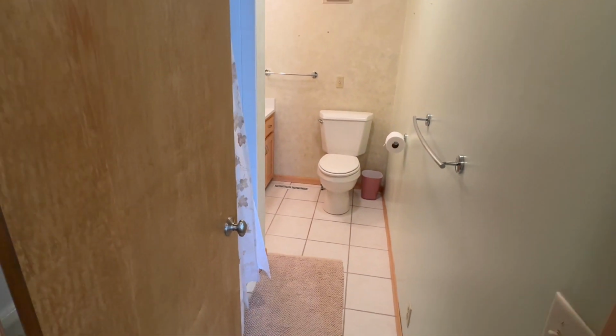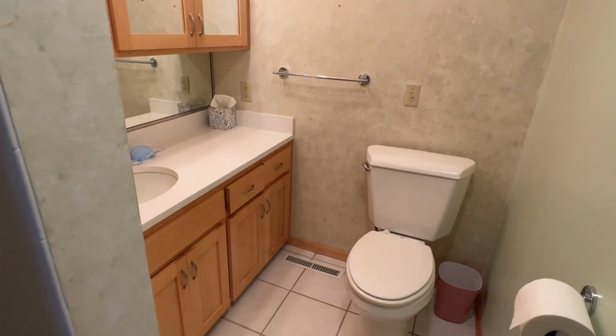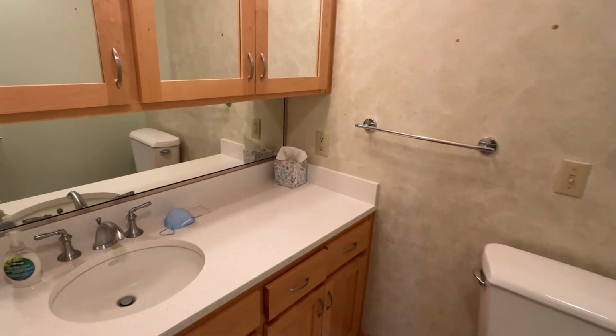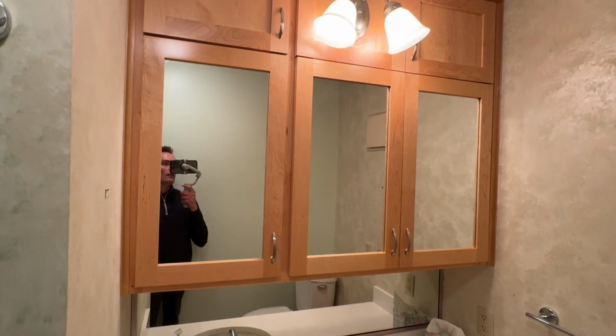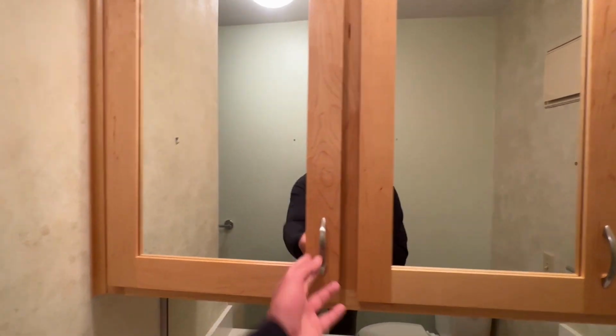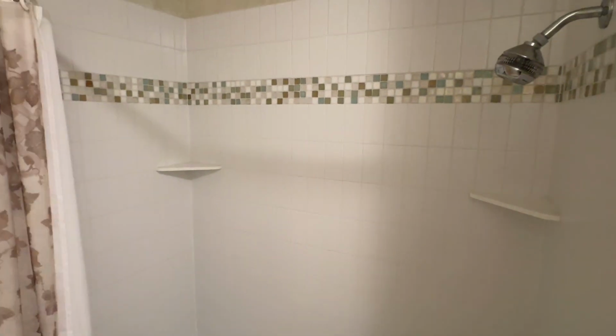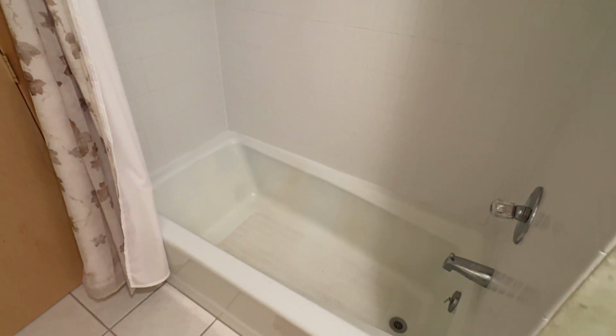Here is going to be a full bath on the main floor here. So you have your toilet straight ahead, tile floors, and then awesome built-ins here. Your sink vanity, tons of cabinetry up top with your mirrors built in. Looks great. And we'll check out our shower tub combo here. Nice tile work. Everything is super clean, well taken care of.